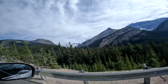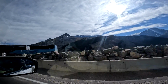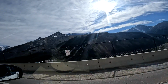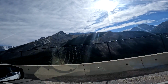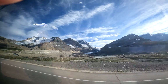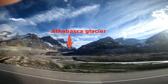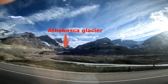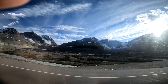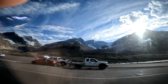Today we are gonna visit the Columbia Icefield Skywalk. In the last video, we showed we bought the bundle tickets, which include the Columbia Icefield and the Skywalk we will visit today. Actually, the return bus from the Columbia Icefield will directly bring us to the Skywalk. There are very few parking lots at the Skywalk, so they are not allowed to drive there directly.